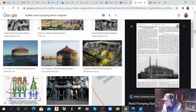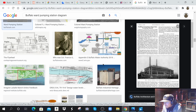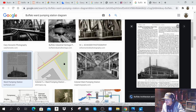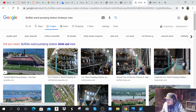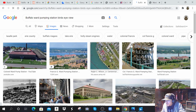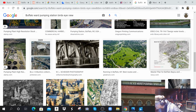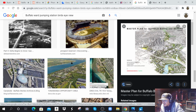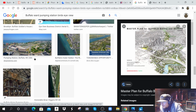We're going to do one more shot for some schematics here, guys, because it's extremely interesting, and I can't believe that I don't have it saved in my bookmarks. I'm very sorry about that. Buffalo Water Pumping Station. I'm not going to sit here and have you guys watch me look this up. I'd appreciate it if anyone could.